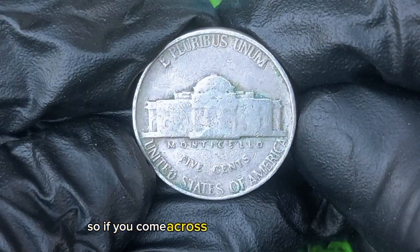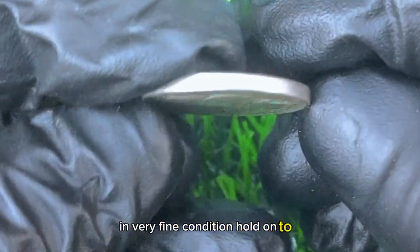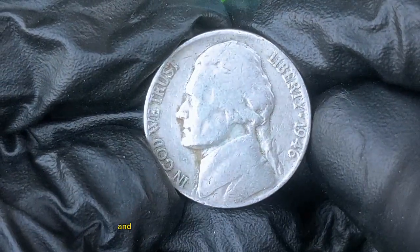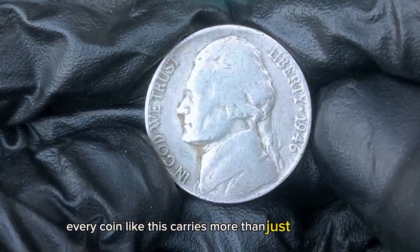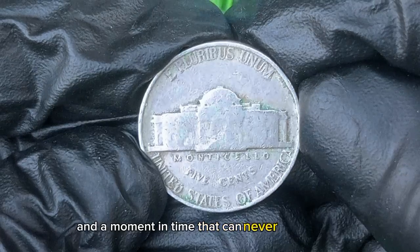So, if you come across a 1946 Jefferson nickel in very fine condition, hold on to it. It might not make you rich, but it's a wonderful piece of U.S. history and a reminder of a remarkable era. Every coin like this carries more than just metal value. It carries a story, a legacy, and a moment in time that can never be replaced.